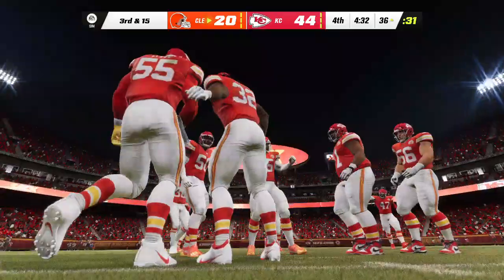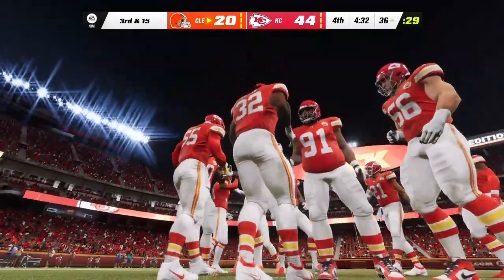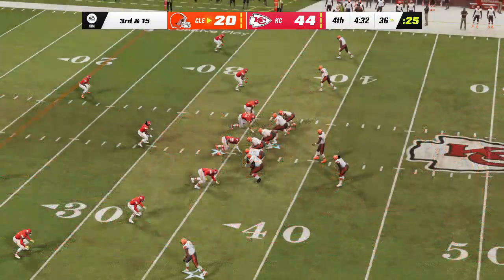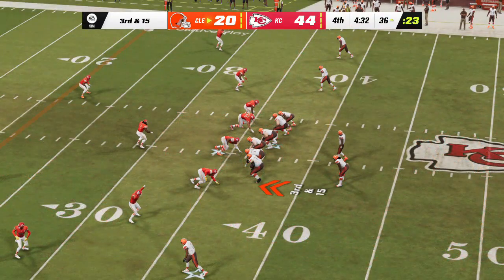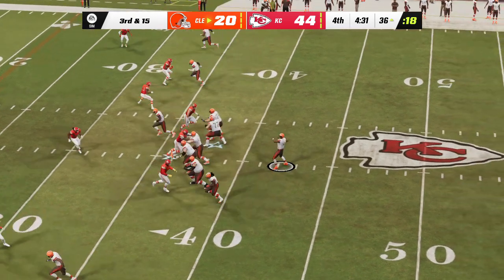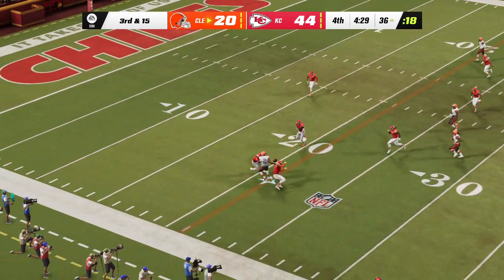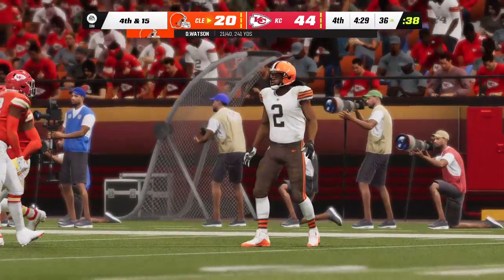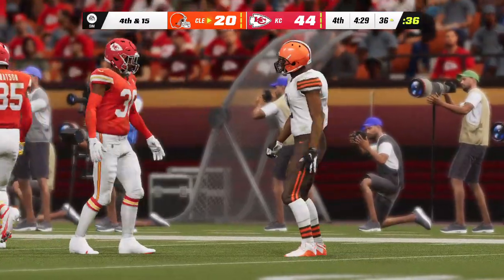Down several scores and playing behind the chains is not the way to have success in this one. Right now, if you're the offensive line, your big concern, protecting your quarterback and give him a chance to try and throw something downfield to pick up the needed yardage. Now on third and long, they'll look to throw. And that is incomplete. Oh, he had a defender right there with him to force that to the ground.